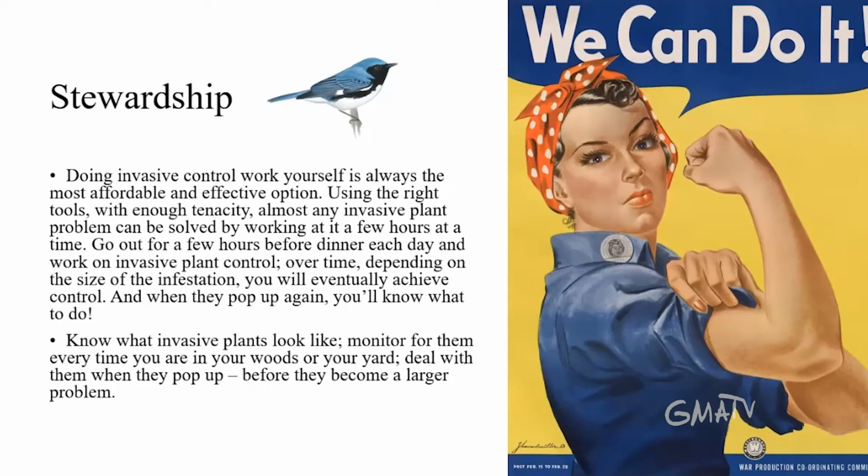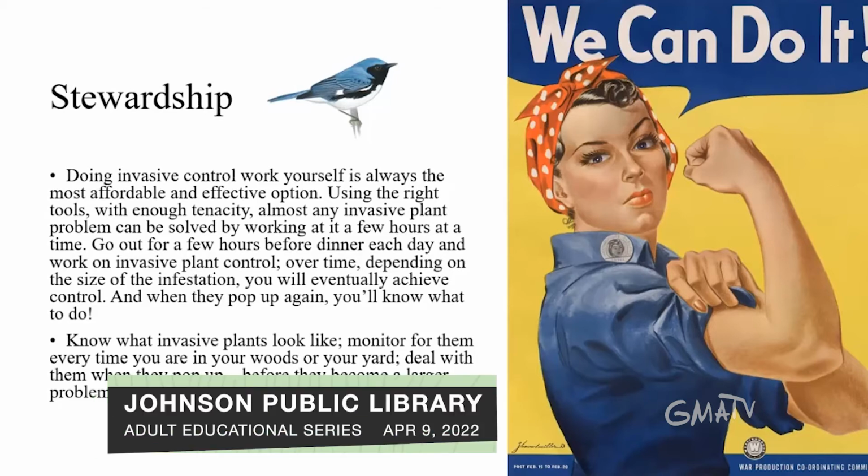Doing invasive control work yourself is always the most affordable and effective option. Using the right tools with enough tenacity, almost any invasive plant problem can be solved by working at it a few hours at a time. If you went out after dinner each day to work on invasive plant control, depending on the size of the infestation, you'll eventually achieve control. And when they pop up again, you'll know what to do. So know what invasive plants look like, monitor for them every time you're in your woods or your yard, and deal with them when they pop up before they become a larger problem.